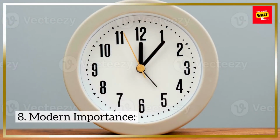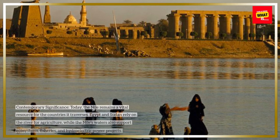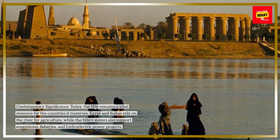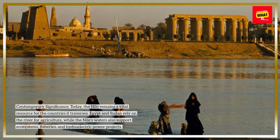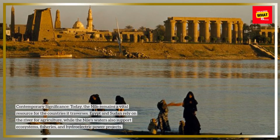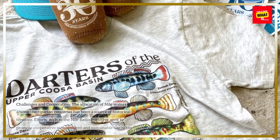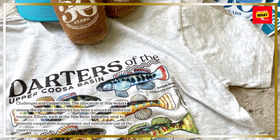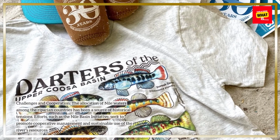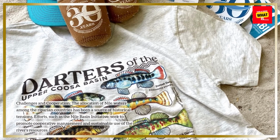8. Modern importance. Contemporary significance. Today, the Nile remains a vital resource for the countries it traverses. Egypt and Sudan rely on the river for agriculture, while the Nile's waters also support ecosystems, fisheries, and hydroelectric power projects. Challenges in cooperation. The allocation of Nile waters among the riparian countries has been a source of historical tensions. Efforts, such as the Nile Basin Initiative, seek to promote cooperative management and sustainable use of the river's resources.